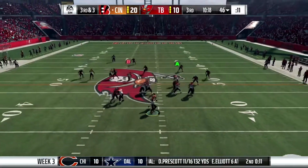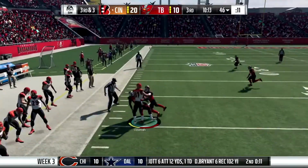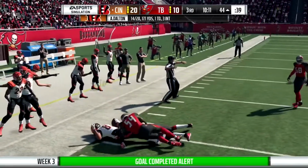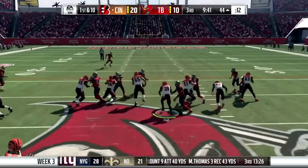3rd and 3. Out of the pistol. Dropping back, looking, going to be a short throw on the left side. Uzma's got the 1st down and then some at the 44 of the Bucs. So trying to get a quick strike here in the 1st drive.